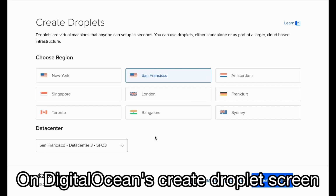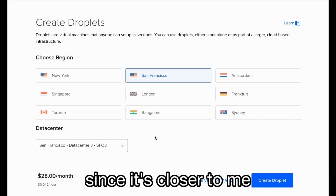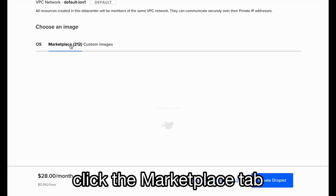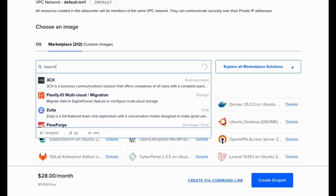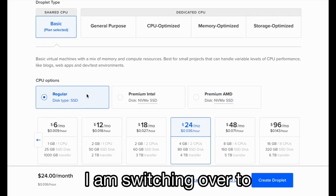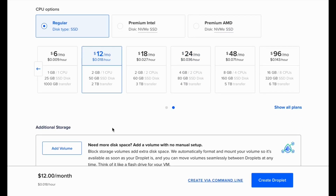On DigitalOcean's Create Droplet screen, first select a location. I'm going with London since it's closer to me. Then at the Choose an Image section, click the Marketplace tab and search for Swarm. The last part is picking a hardware configuration. I'm switching over to regular and then picking the one with the 2 GB of RAM.